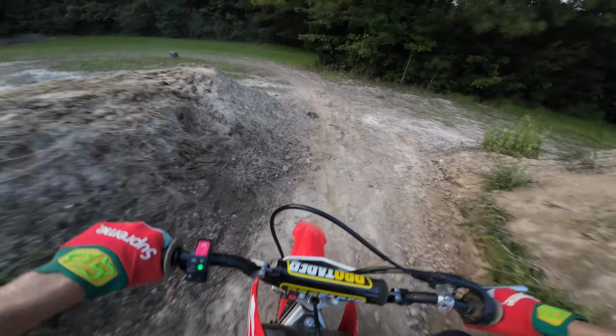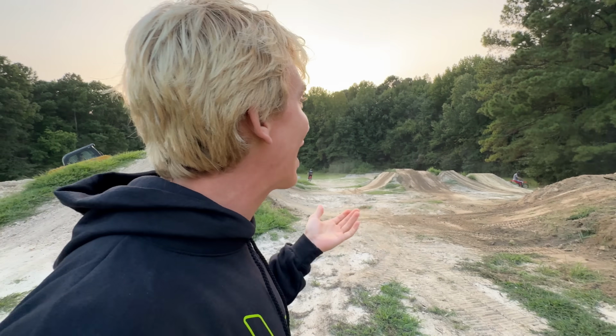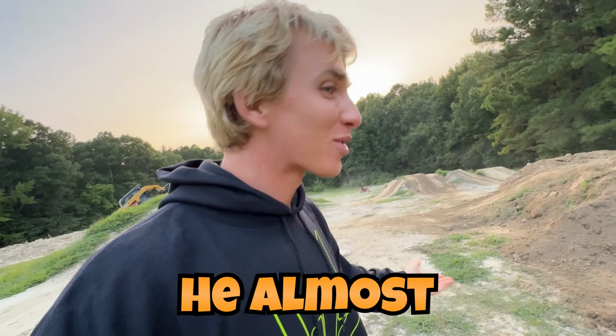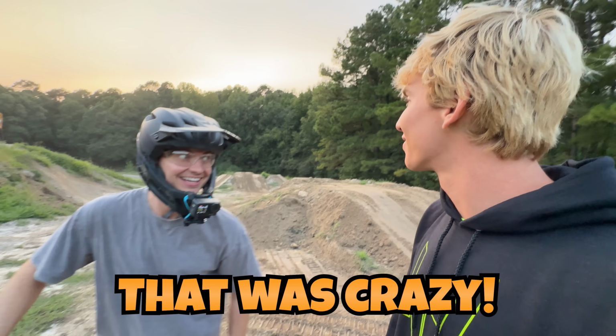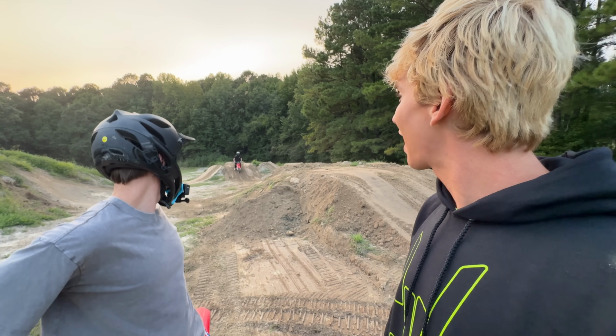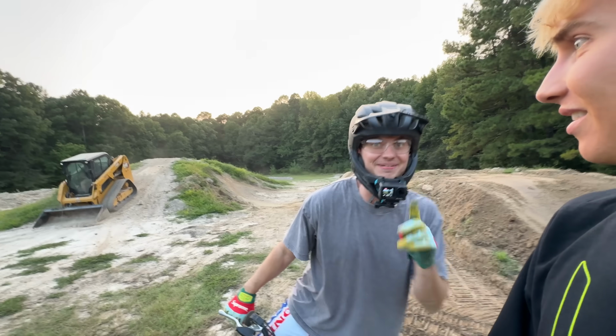Carter! Oh, I almost crashed again! Did you see that? Carter, you can't have your foot out. He almost crashed again. This one's really tricky, hardest jump out here, I think. I landed one-footed. That was crazy. You gotta be careful out here. Whoa! See, he stuck his foot off, but that was intentional.